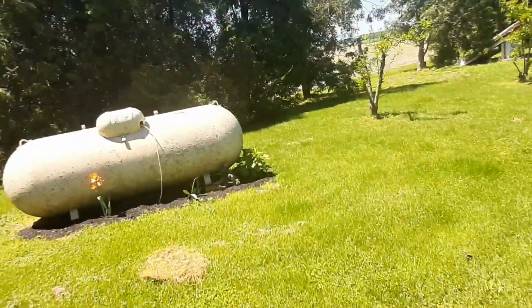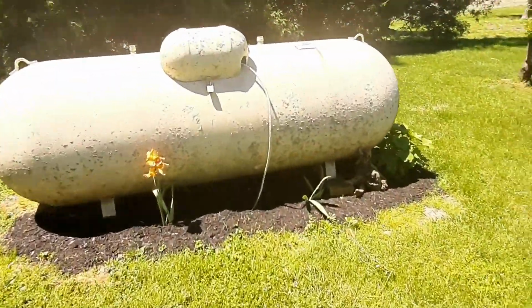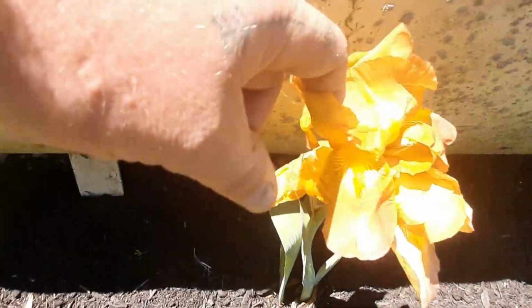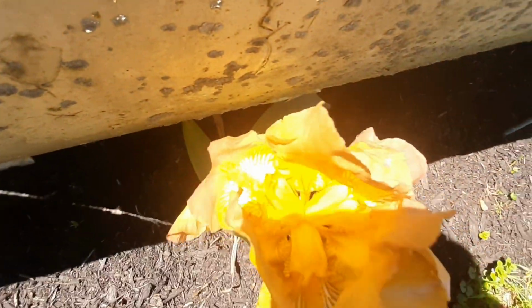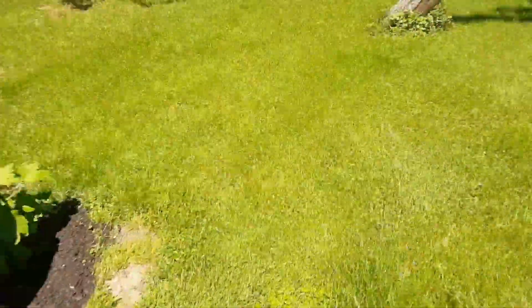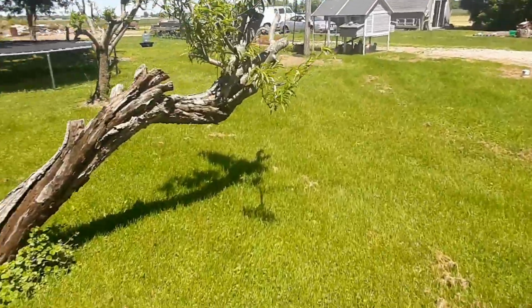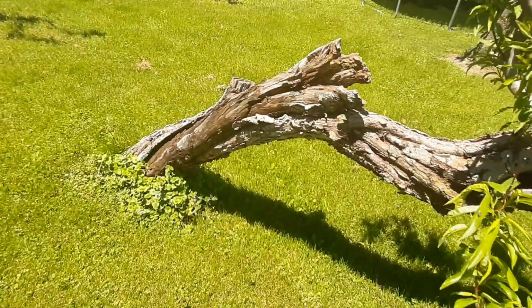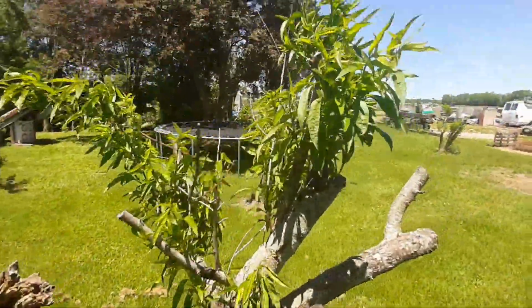I don't see anything on our peach trees. We may not have peaches this year. Inside that thing. Smells good. Looks like it's had better days. Yeah, I trimmed these way back last year. That thing shouldn't even be alive. It's been like that for years. It looks like it's dead, but it still grows.